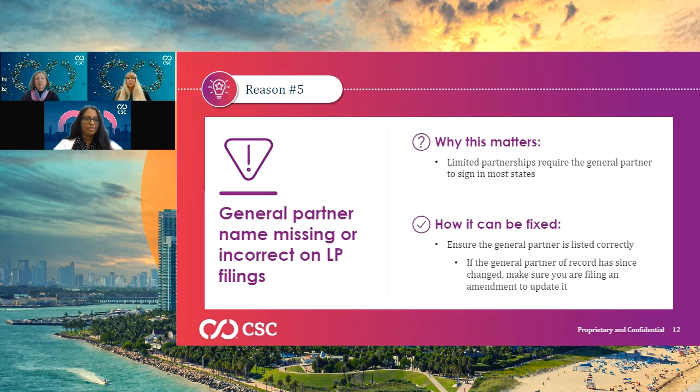All right, I will start this one as well. So for general partner, with Delaware limited partnerships, it has to be executed by the general partner of record. So that is actually one of the top reasons that LP filings get rejected here. It's either that it's missing entirely or it's the wrong general partner that's executing. So when you're filling out your LP forms, just make sure the general partner is listed above the signer. And if you have changed your general partner, it's important to file an amendment to make sure that the state has an updated record of who the general partner is.